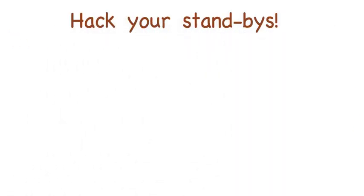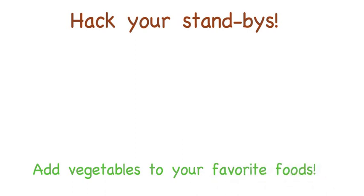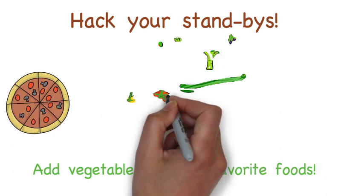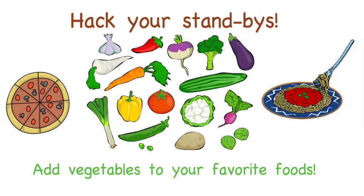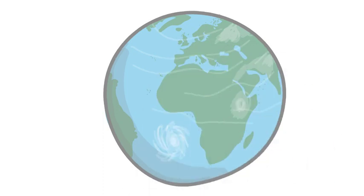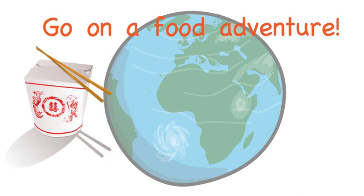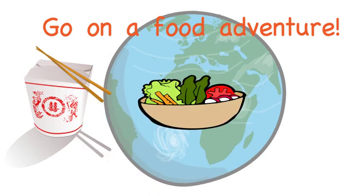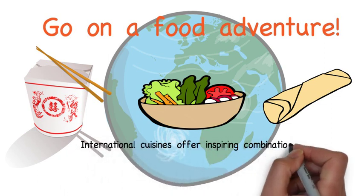Second, hack your old standbys. Top your pizza with extra peppers, mushrooms, olives, and spinach. Stir some veggies into your spaghetti sauce or your macaroni and cheese. The options are endless. Finally, travel the world without leaving your kitchen. Asian-inspired stir-fries, Mediterranean salads, and veggie-filled burritos combine a wide variety of vegetables, grains, and proteins.